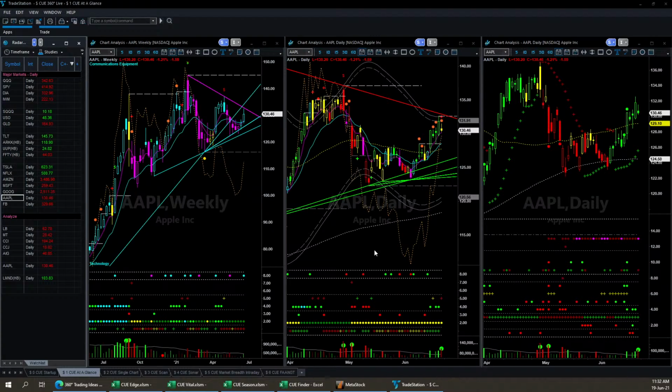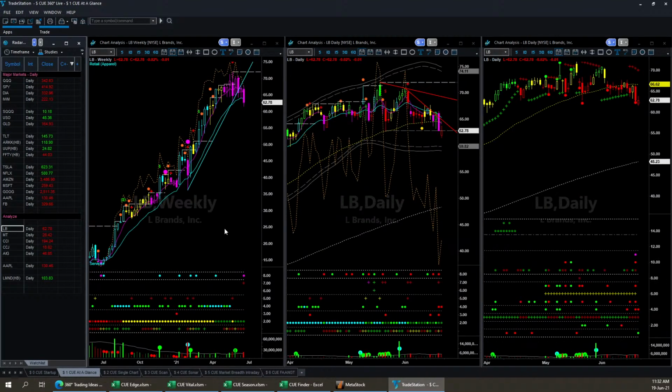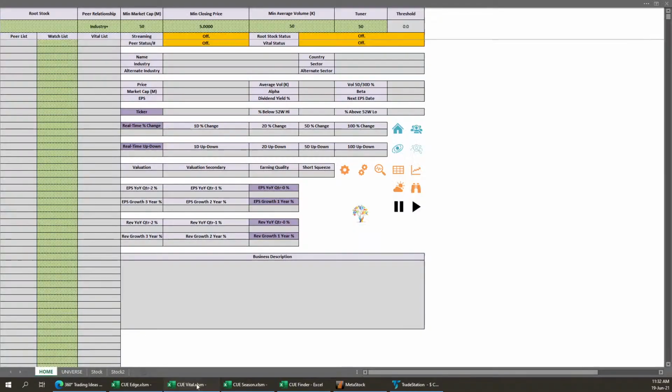And that is also one more reason why I booked profit in several bearish put options. Which ones did I book profit in? Let's look at some of them. L Brands. L Brands was one of the stocks that was a high flyer. And let's look at its fundamentals. I think fundamentals were good.